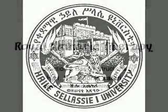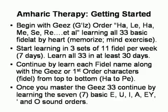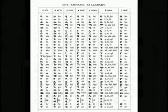Now, getting started in Amharic therapy, it's very important to begin with the Ge'ez. Some say "geez," but really it's the Ge'ez order. The Ge'ez order is the first from top to bottom, the Ha to Pe. Vocalizing it flat, vocalizing it basic.